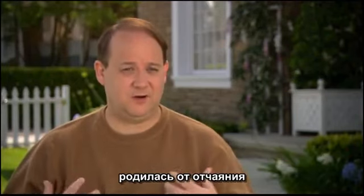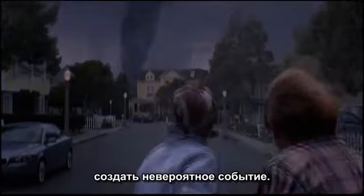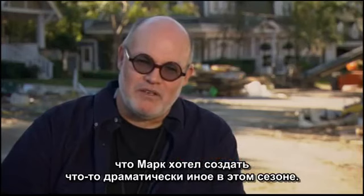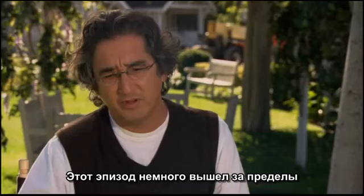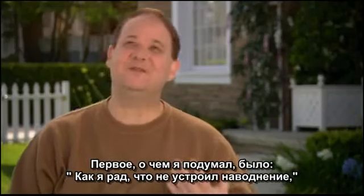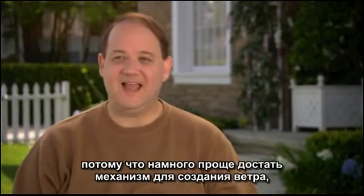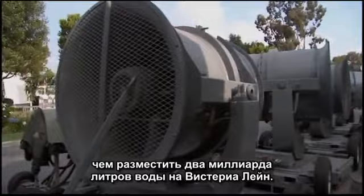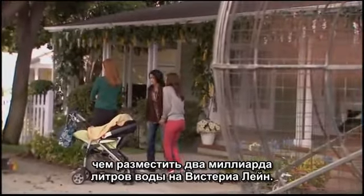The idea for the tornado episode was really born out of a desperation on my part to have a big event in Sweeps. We had heard rumors from early on into season 4 that Mark wanted to do something dramatically different in the season. This episode is a little outside the normal Desperate Housewives episode. My first idea, which I'm so glad I didn't do, was a flood. It's much easier to get a wind machine than it is to put 5 million gallons of water on Wisteria Lane.